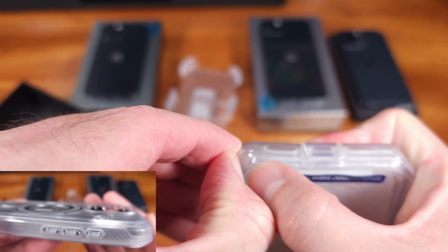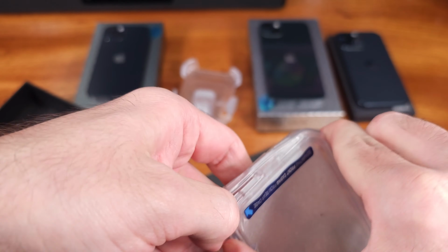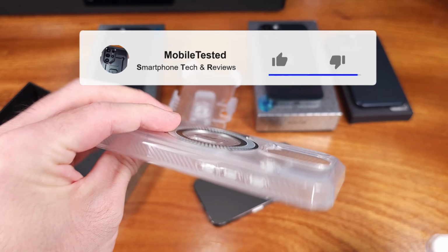The screen protector is a decent thickness here. It shouldn't have any issues standing up to the normal stuff that would come in contact with the phone screen. It also didn't impact the touch sensitivity at all, so that's pretty good to see.